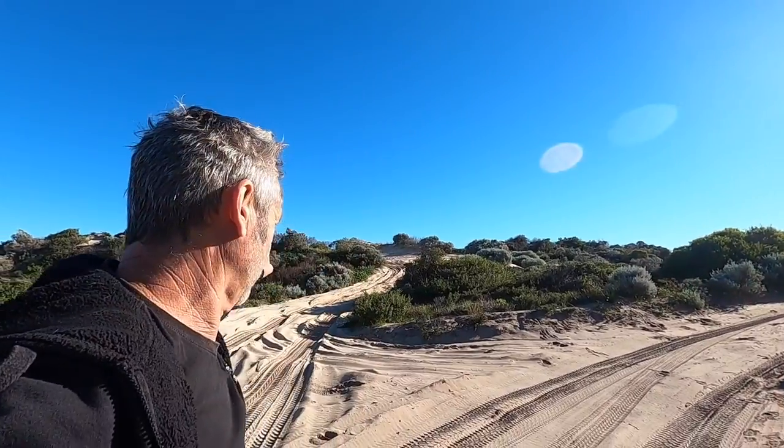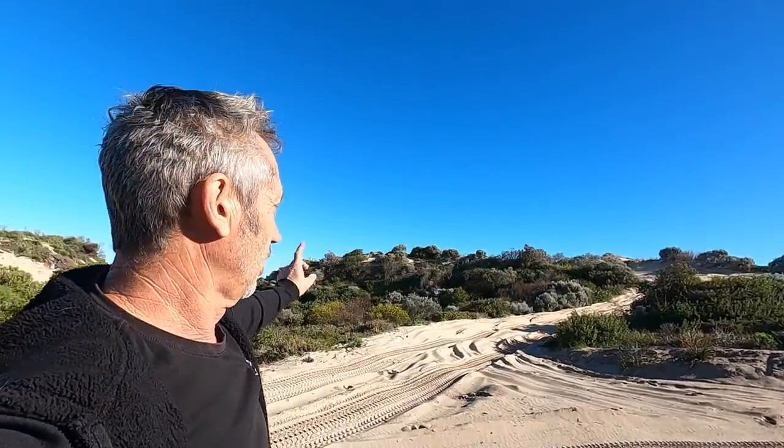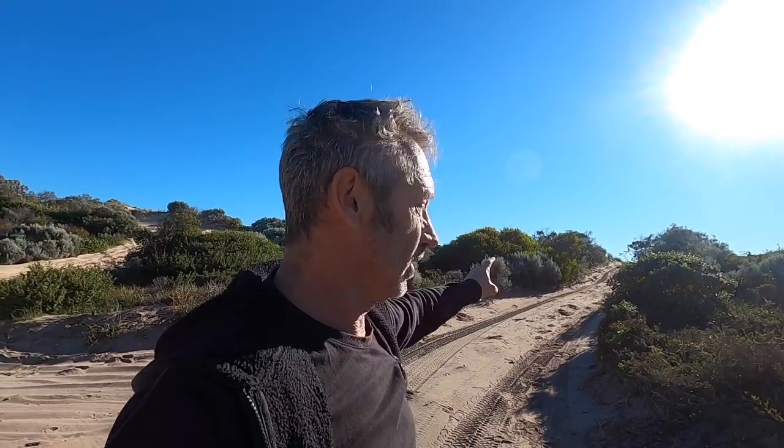Now you'll come up to some sections like this where the track splits. Track goes left there, track goes right there. Basically, as long as you are pointing north, any one of these tracks will take you through to Seabird. The closer you are to the coast, or the ocean I should say, the more chance you've got of finding yourself on the beach. Now I know where that track goes. It eventually links up with this track, and I'll show you when we get there. But I'm going to take this track because this is the more beginner friendly one.